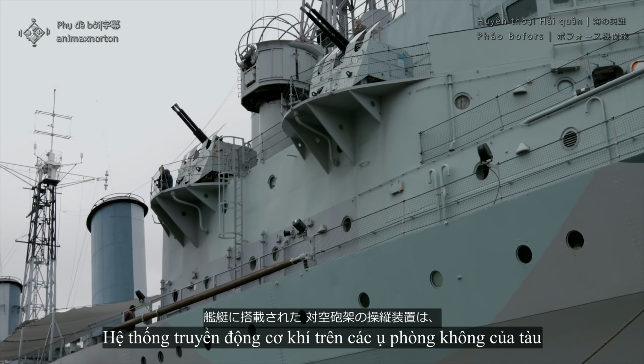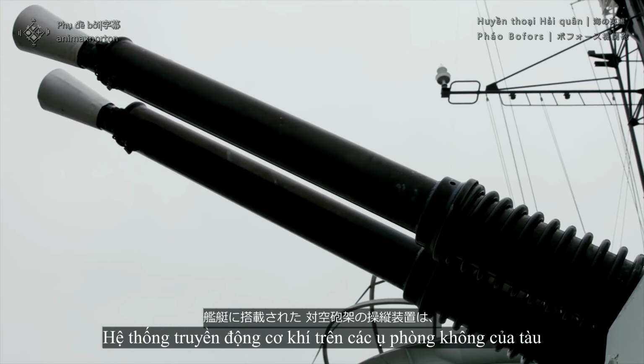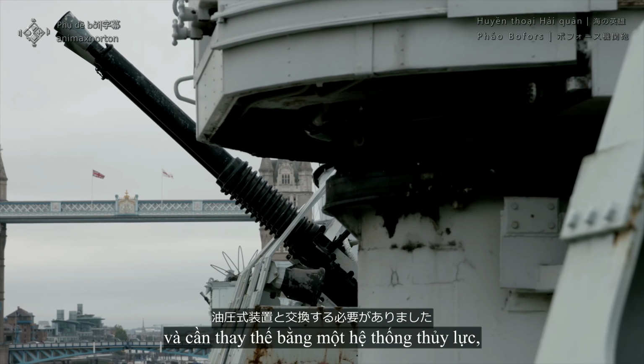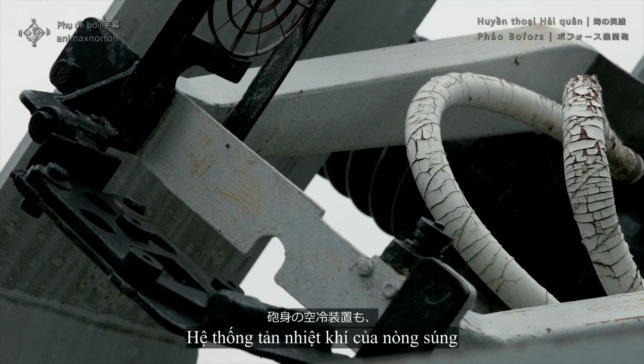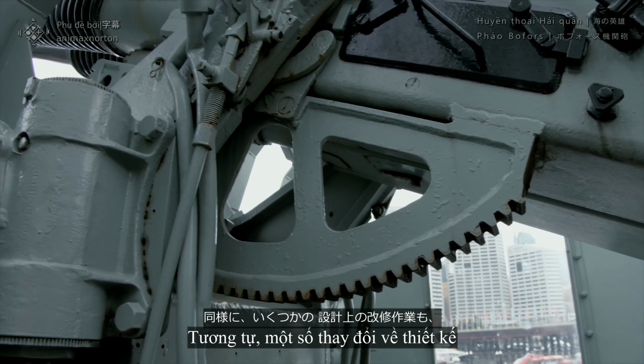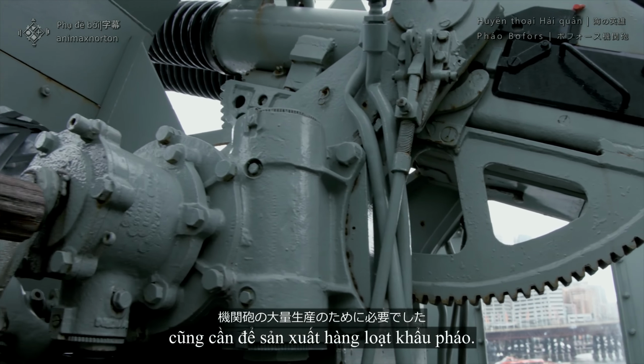The mechanical drive system on ship-based anti-aircraft mounts would break down due to its exposure to salt water and needed to be replaced with a hydraulic one. The air cooling of the barrel also had to be replaced with water cooling. Also, some design modifications were required to mass-produce the gun.